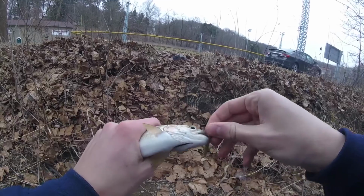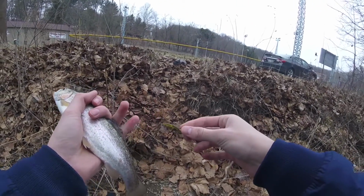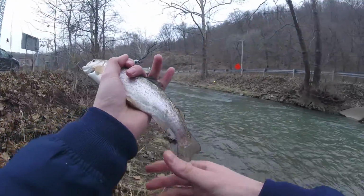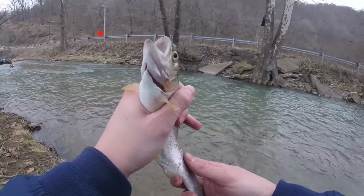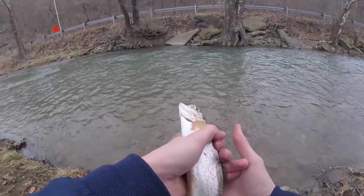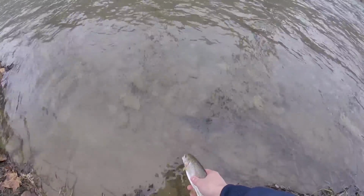Perfect. So this is the rig that we've been slaying them on today. It's a little one. Should we even keep this one, or? This is probably the littlest one we've caught today, so we're just gonna let this one go. Let him fight another day. Here's the release.